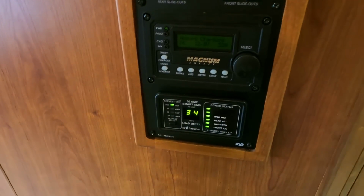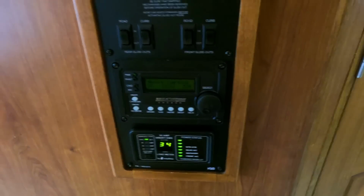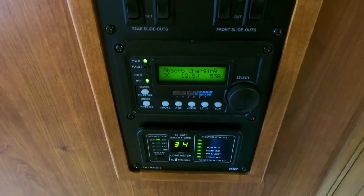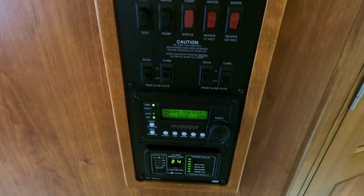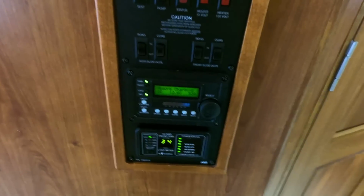Got your power meter. This is your inverter, which works. And that will allow you up to 2,000 watts if you want to run your refrigerator while you go down the road, plug something in like your televisions.